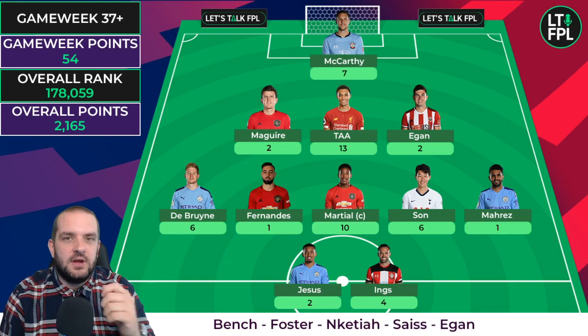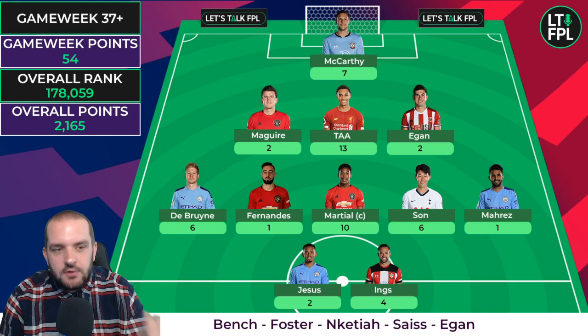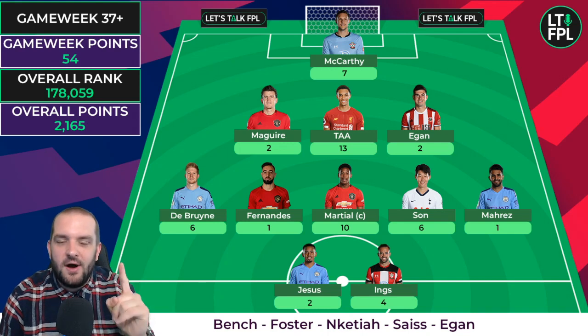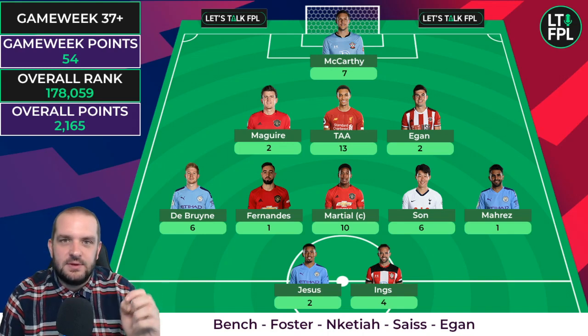I could just go for it and go completely different, but some of me just says salvage this rank as much as possible. If I go for it and it doesn't work out and then I'm back into the 200Ks, I think that's a lot worse than staying with a 1 in front of my final rank. So we'll see how it goes. I'll talk about my transfers in a minute. But a frustrating week, to be honest, for many reasons.